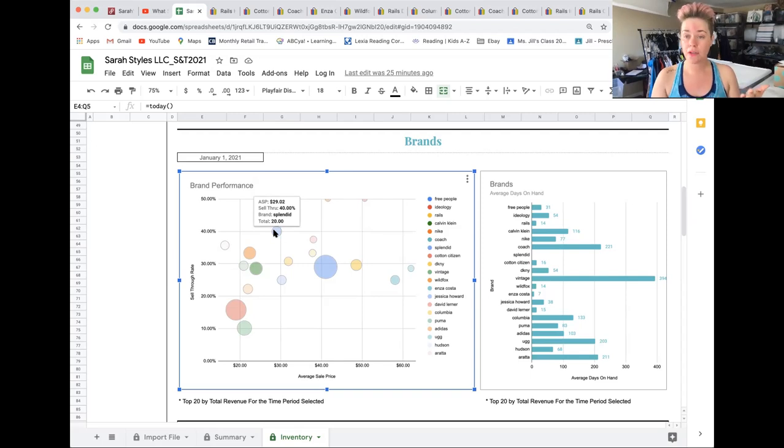Splendid. This is also new with tags, $29, sell-through rate 40%. I was actually thoroughly surprised. I've had some Splendid from reseller mystery boxes that did not do well. However, these are new with tags, typically a jobout or store stock, which means they're within the last year, possibly 2. So they're new styles, new with tags. That one was really surprising to me. David Lerner, 37.5% sell-through rate, so 37% of this brand has sold, and $38 as well.